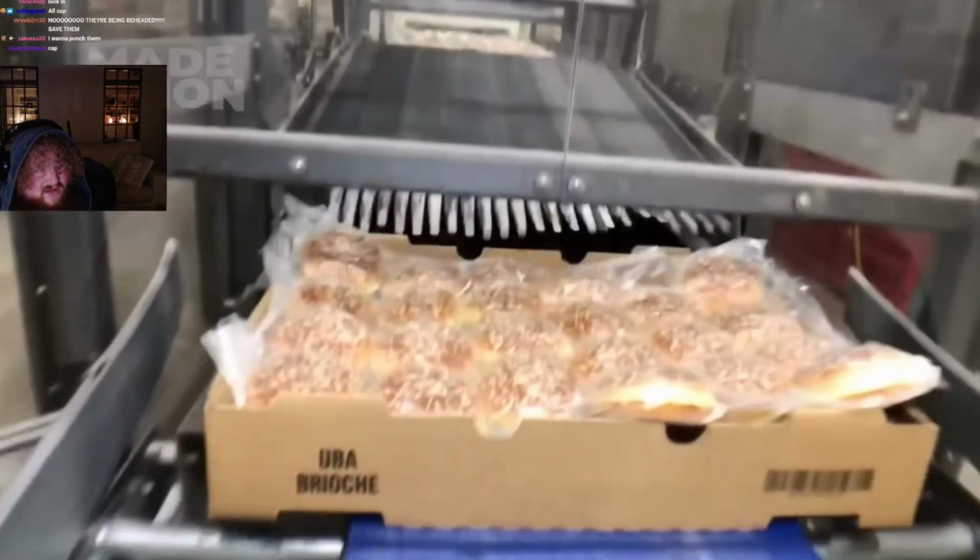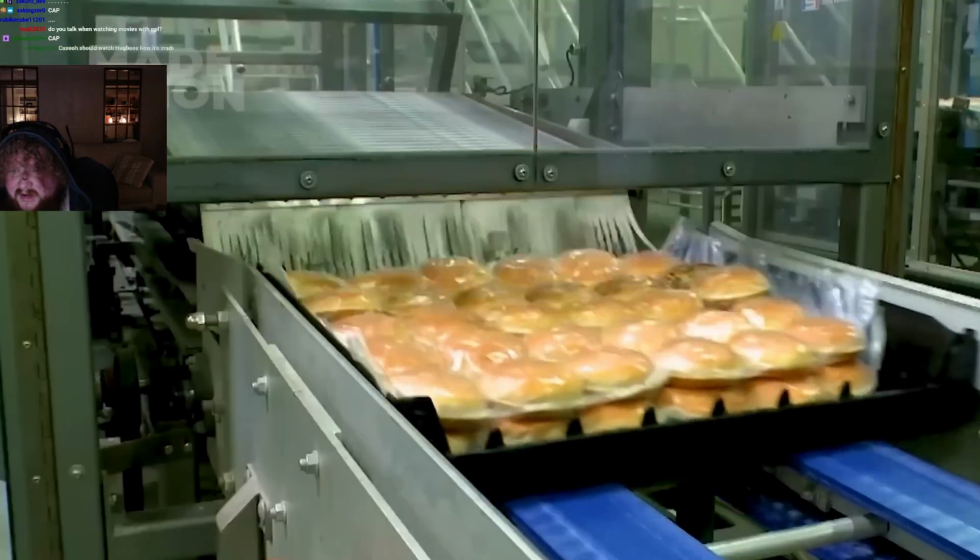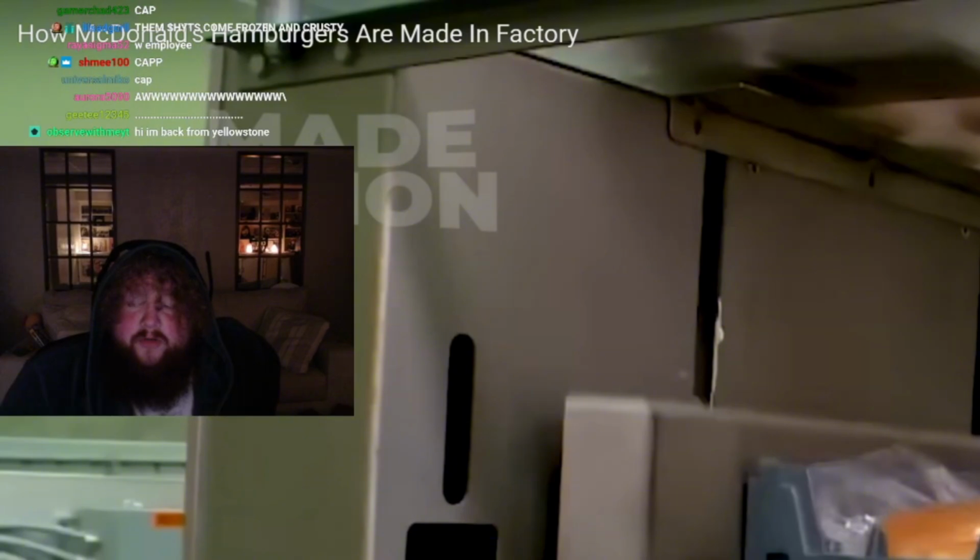To prevent the buns from being crushed during transport, they're stacked on specially designed racks. These racks are engineered to prevent... Wait, maybe they are telling the truth, chat.